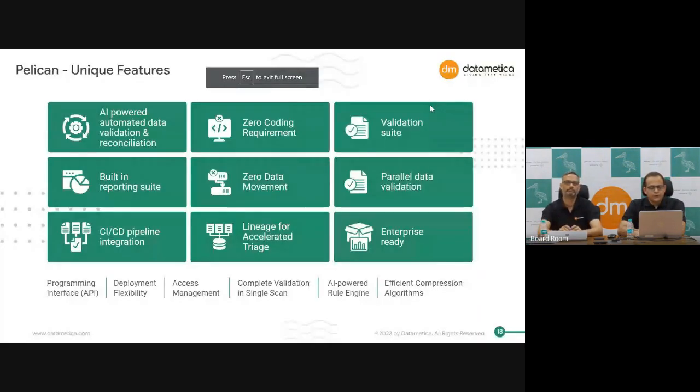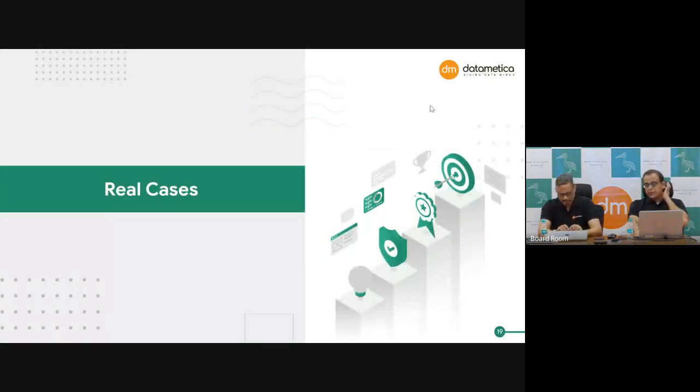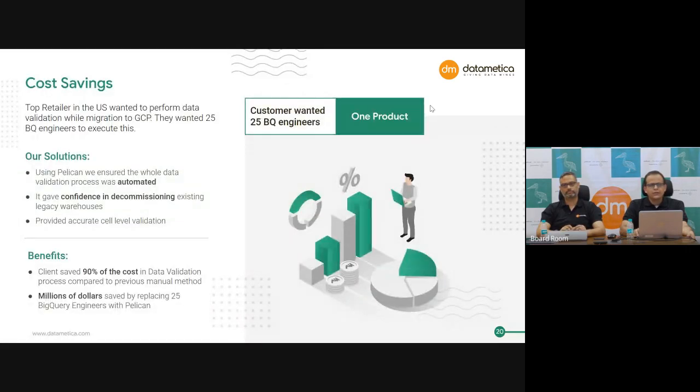With the tool, I'm going to quickly talk about some of the real use cases that we as an organization have served over the years. I'm going to talk about three use cases. The first use case is about a US retailer. Initially they were planning to do validation of their GCP migration using an army of QAs. That's where we stepped in and suggested our tool as an alternative solution.